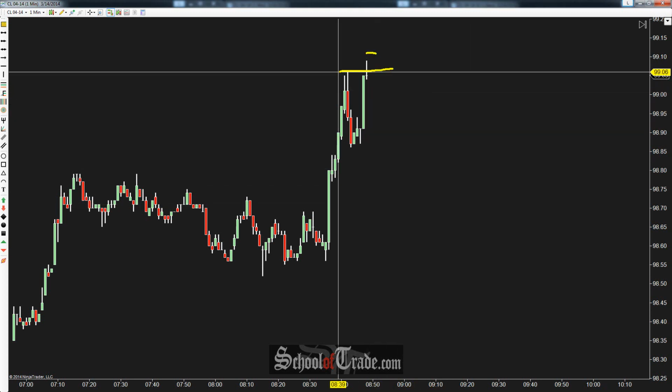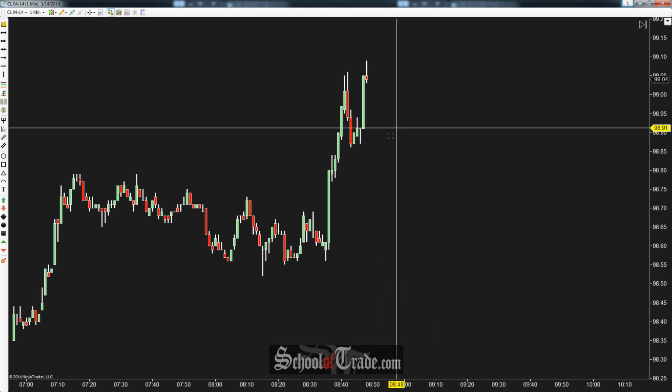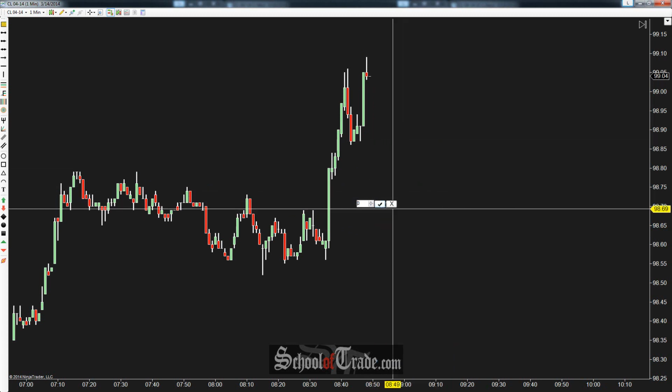So what I'm looking to do is look for price to fail here, which you can see we are having quite a bit of trouble making these new highs. And if we fail to make those new highs, then we can look to take this as a reversal right back down to test those flag highs down here. Now, we are before the crude oil open, so chances are we might catch a move from the open, but I want to get the order in here soon.